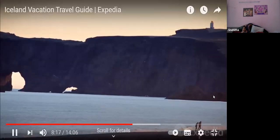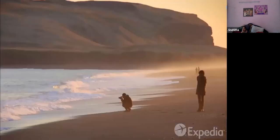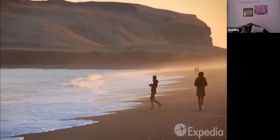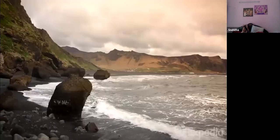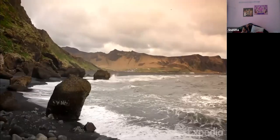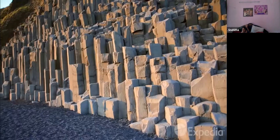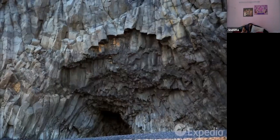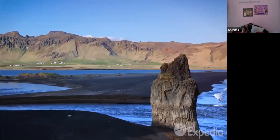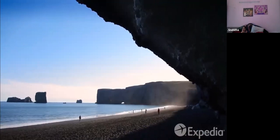Continue eastward towards Vík, the southernmost village in the country. Here, wedged between the mountains and the sea, lie some of Iceland's most dramatic landscapes, weather, and legends. Explore the basalt sands of Black Beach, considered one of the most beautiful non-tropical beaches in the world.